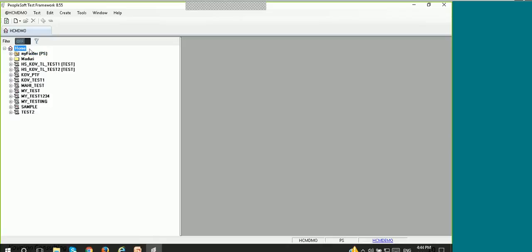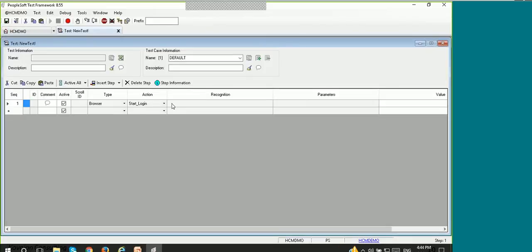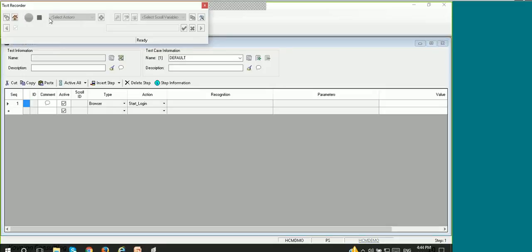So I want to create one sample test case. Here click on new, test. It will open the test script window. Here we need to click on record and then click on the home screen button. We'll just create one sample login and logout test script, so that we can know how the test script actually gets recorded.